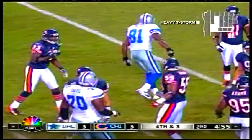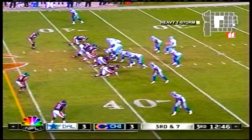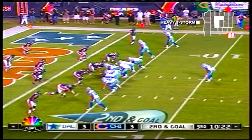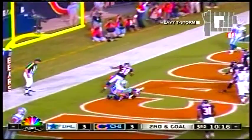Third down and 7 from the 39-yard line. Romo stepping up, hit from behind, gets it off, catch made, Owens. Second down and goal. Off the fake, to the end zone, touchdown to Witten. Can be successful in this situation.